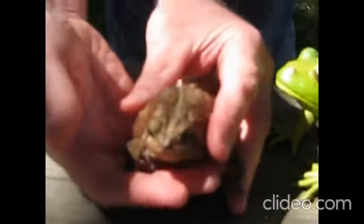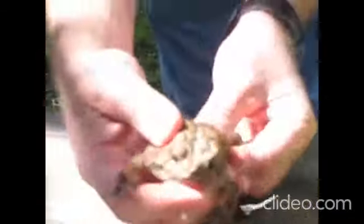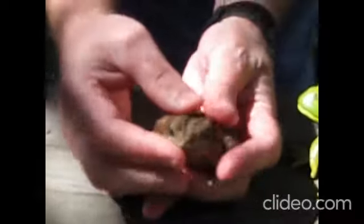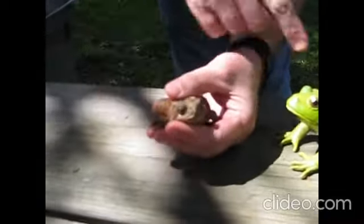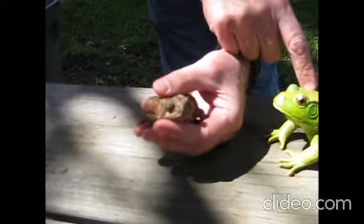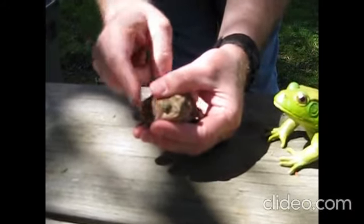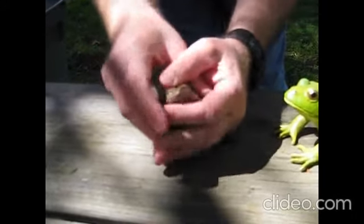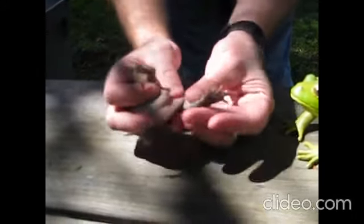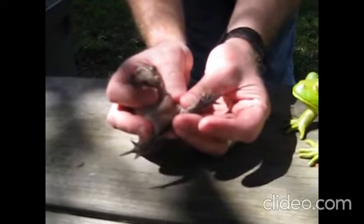Is this a toad or a frog? Well, it's both. It is a toad, but toads are a type of frog, just like the bullfrog is a type of frog. But toads are more terrestrial. They live on land. They do very little swimming. So he has shorter legs, and his feet have very little webbing compared to the bullfrog's.